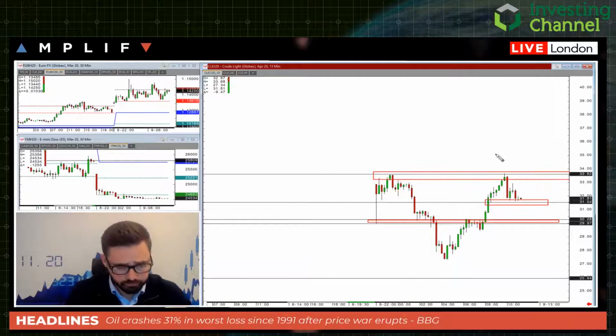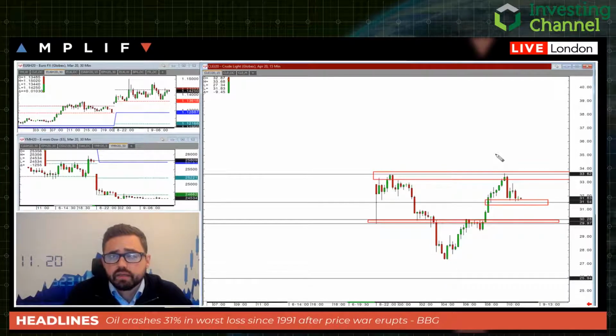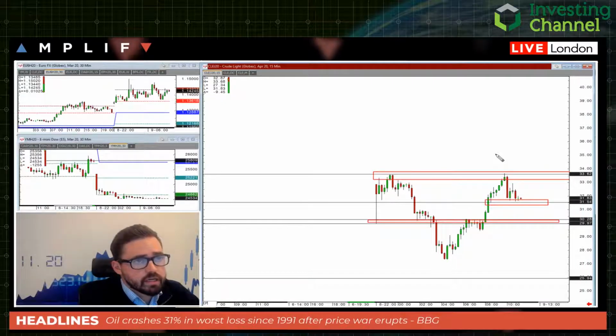But really it's going to be interesting to see the developments. On days like today, it's going to be very choppy. The ranges are going to be obviously a lot bigger. Volatility increases as the markets become slightly more illiquid.